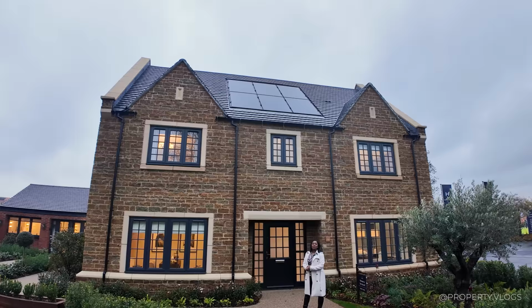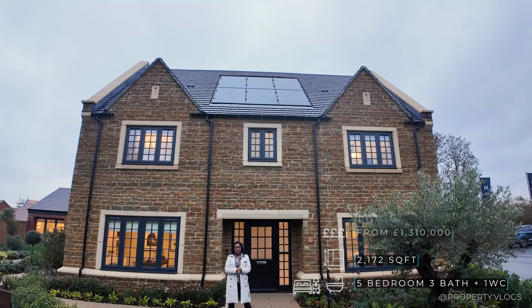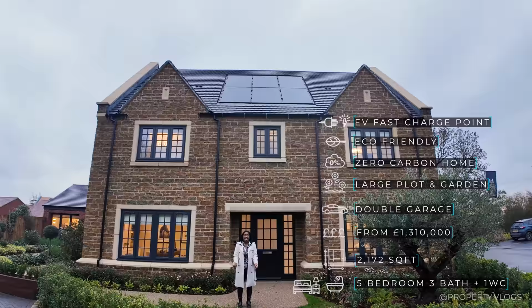So in terms of the statistics, as I mentioned, it's 5-bedroom, 3-bathroom. All the other details are going to pop up using editing magic. It is 2,172 square feet and it's very eco-friendly. There is a fast charging electric vehicle charging point on every house on this development, and the whole house is powered by air source heat pumps. I'm so excited. I am a bit cold, to be honest, but I'm buzzing with excitement to start the tour.